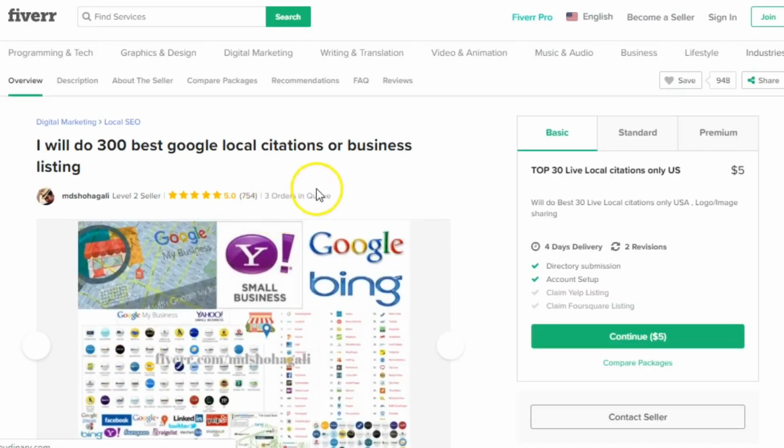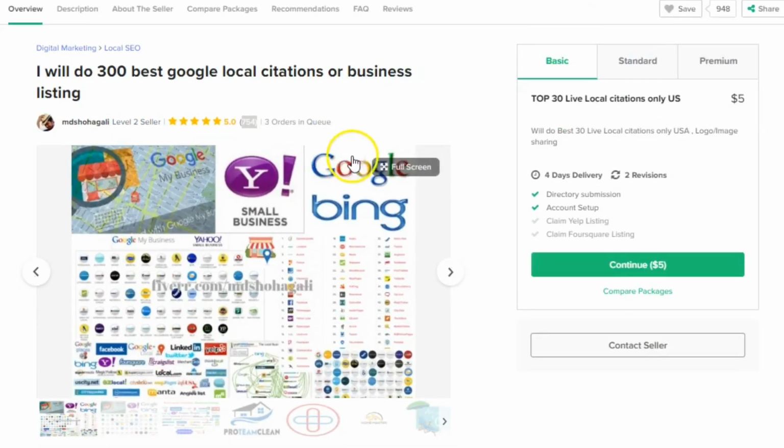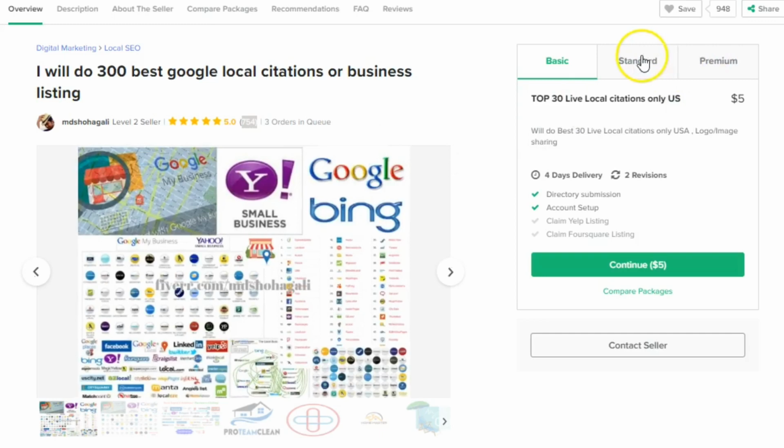And as you can see here, they have a total of 754 orders. They delivered that many orders, and you probably want to purchase the premium service. So you can see here that it would cost you $120 to get 300 local citations. What are citations, you may ask?